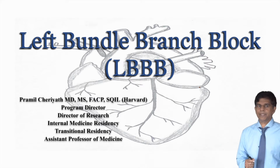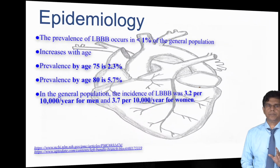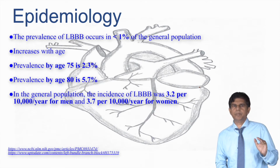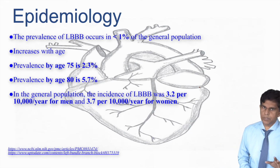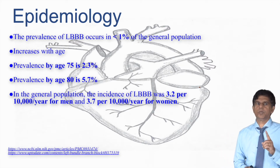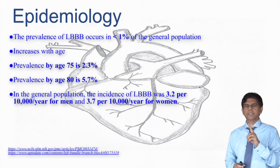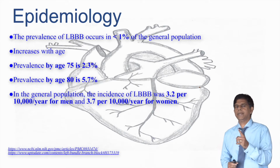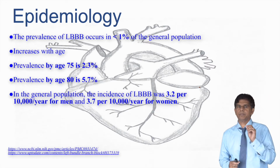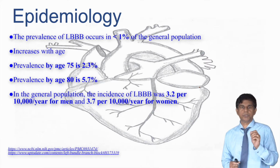Okay, so our topic today is going to go over the left bundle branch block. Anytime you start a topic, we need to touch on the epidemiology a little bit. The prevalence of left bundle branch block is less than 1% of the population. It increases with age. Prevalence by age 75 is around 2.3%. When the age becomes 80, the prevalence can go up to 5.7%. In some studies it has gone to 7% and 8% also. Please make a note of that.